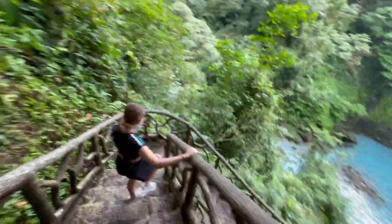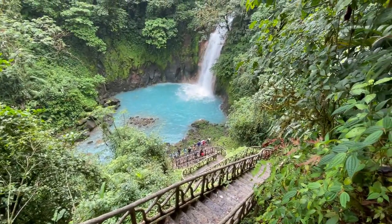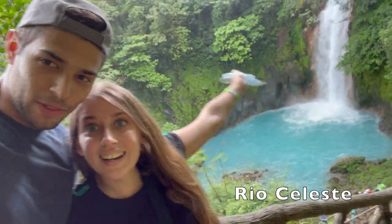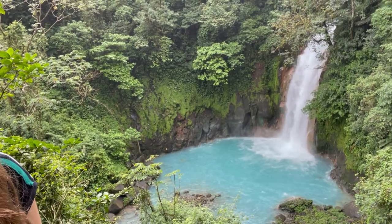Sprints up these steps. Good training. So we made it to the Rio Celeste waterfall. How beautiful! It's actually that blue. It looks amazing.